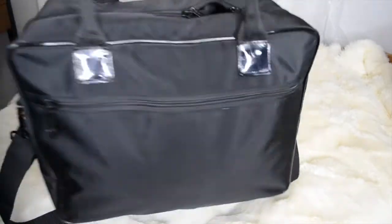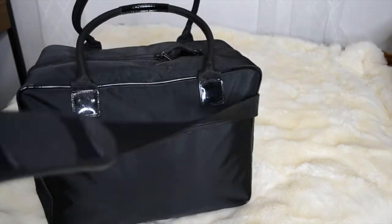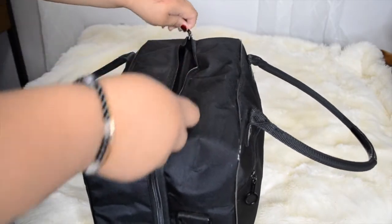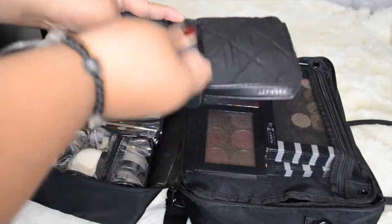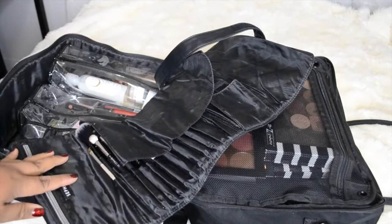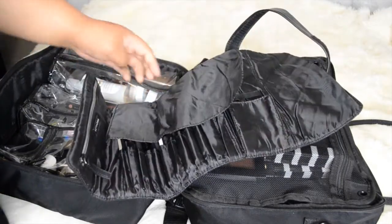They're pretty large, and it also comes with a longer strap if you want to carry this on your shoulder or crossbody instead of holding it by these handles. This comes with zippers like this, and you pull it down and then you open it up, and this is what everything looks like inside. So the first thing is my brush set. Again, this varies depending on my client. If I'm doing multiple clients, I'll bring a different brush set, but because I'm only doing one, these are the brushes that I'll be bringing to my makeup gig tomorrow.